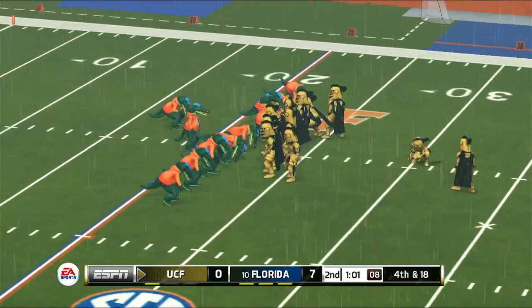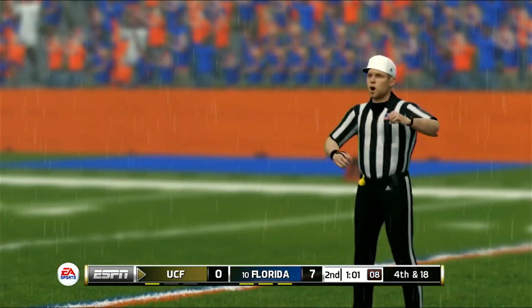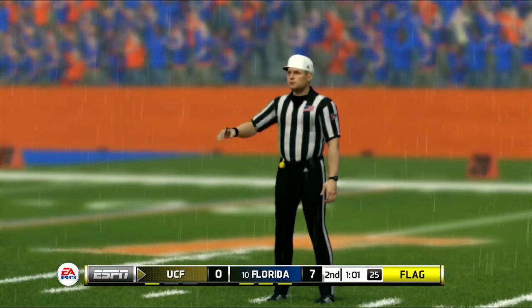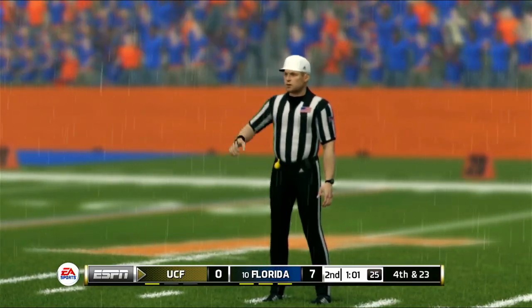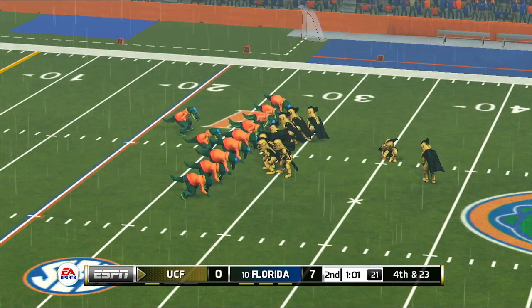Looks like he flinched down there on the line. False start. Offense. Maybe he got the cadence wrong coming out of the huddle. The coaches have a low threshold for mistakes like that. Fourth down and a ways to go after the penalty.